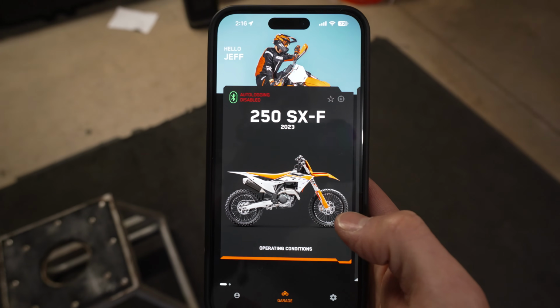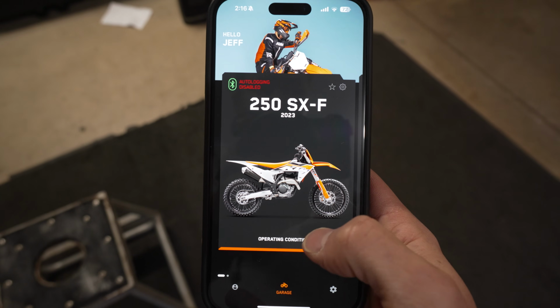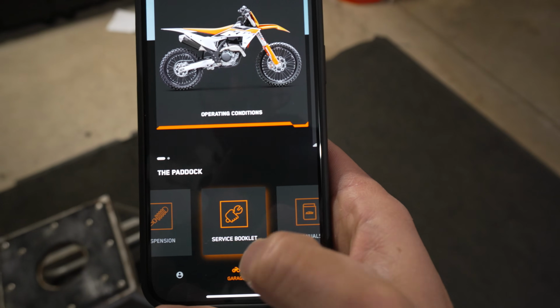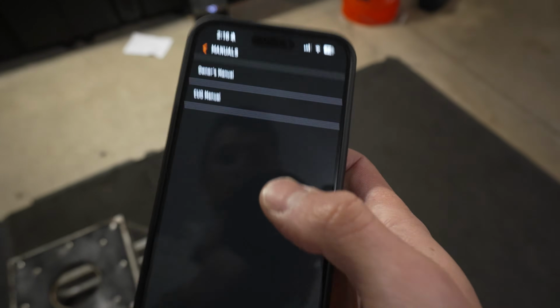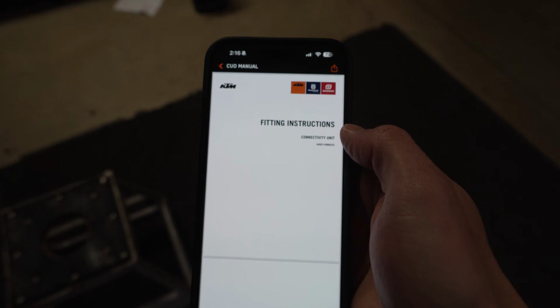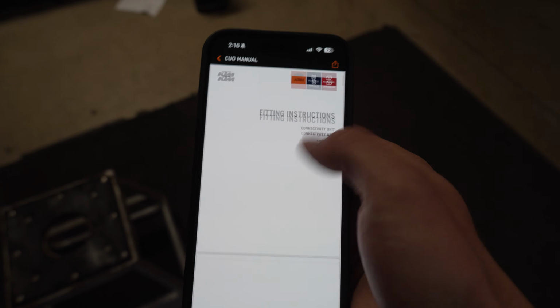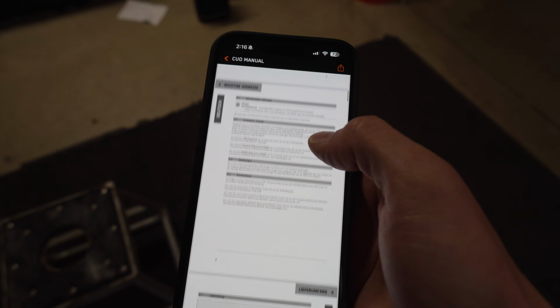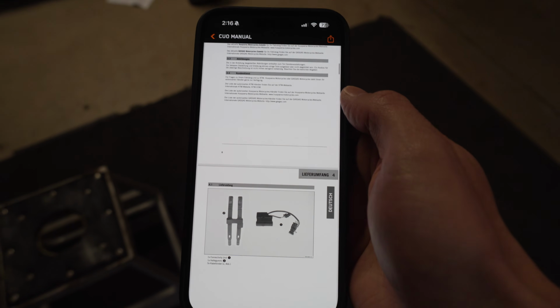And for anyone wondering where the instructions are to install this, if you scroll down here and all the way over to the right, you'll find manuals. You can find it for your bike based off your inputs, or the CUO manual. And this will give you the instructions on how to actually install all this stuff. So scroll down, the first one is in Dutch, and then the second one is in English. So whatever you're looking for, all the languages are built right into it.